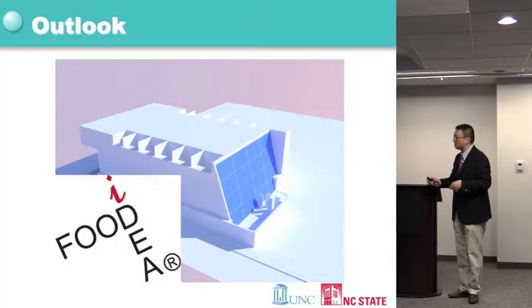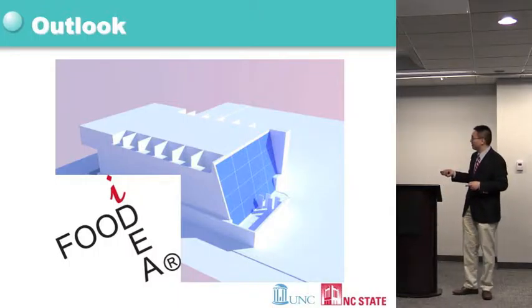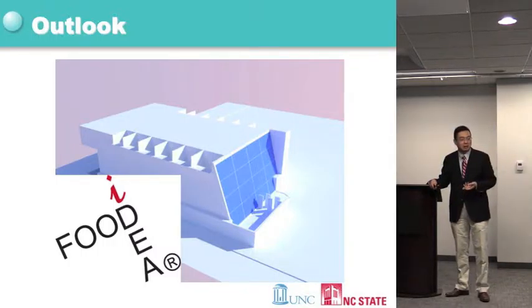And we have already run 2 startup companies. Running startup companies is not that easy. The easiest way is to run a restaurant, probably. And potentially I may run a restaurant that combines food and ideas together. And if the students need some ideas, maybe after dinner or lunch, they may get some ideas.